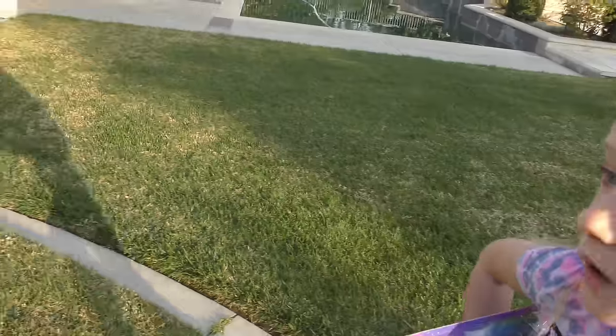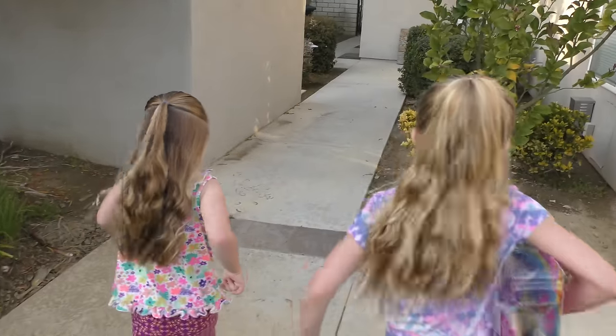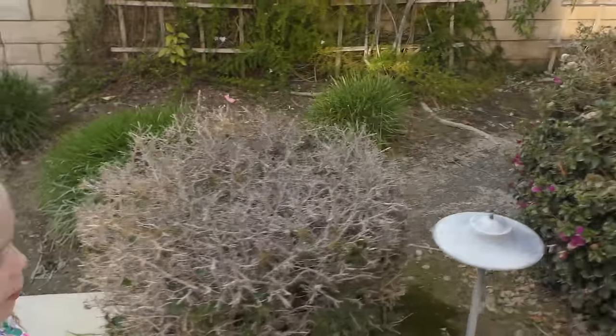Through the garage to get back inside. Well, let's go look over here. I saw him. He was snooping around over here. There is like lizards and stuff back here. Okay. Are you seeing anything?